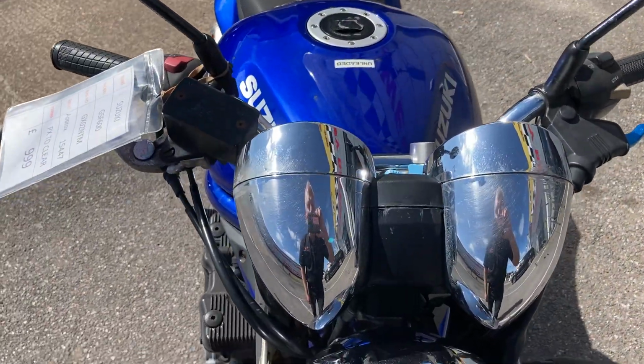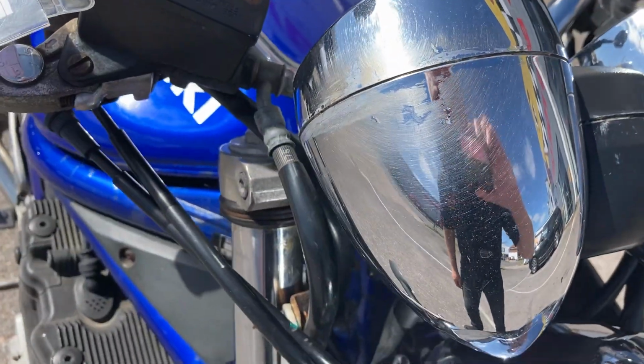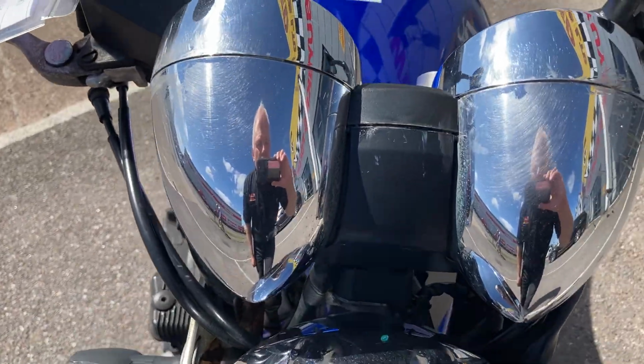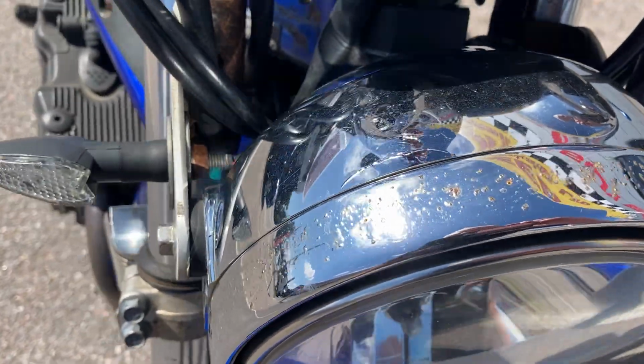So obviously pretty standard bike. You have got some scuffs and things which may have been done because the bike maybe had a little fly screen fitted at some stage, but you've got some scrapes on the surrounds on the speedo and rev counter, a little bit of pickling on the chrome there.